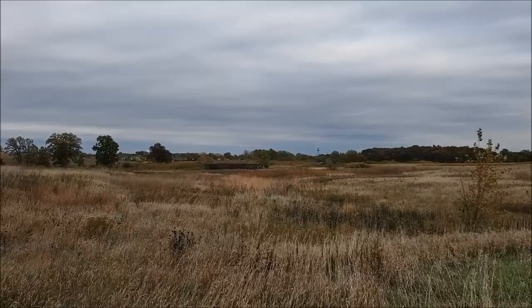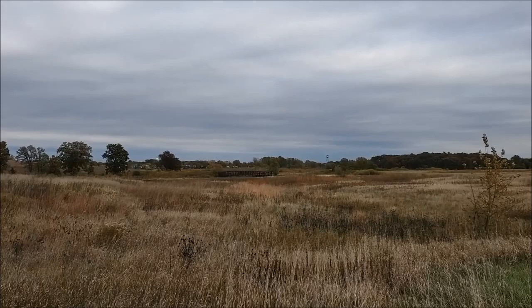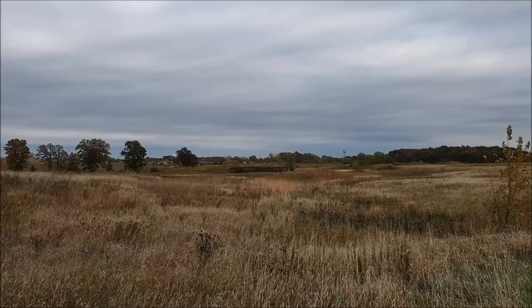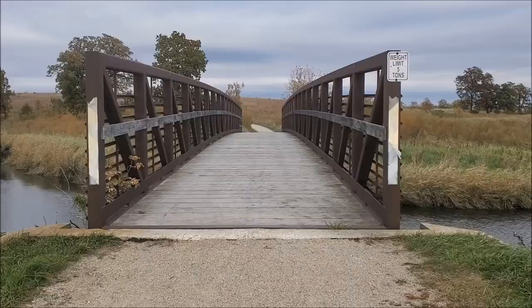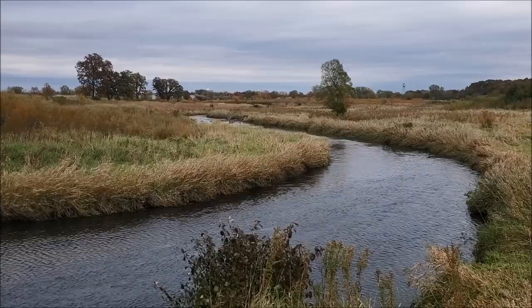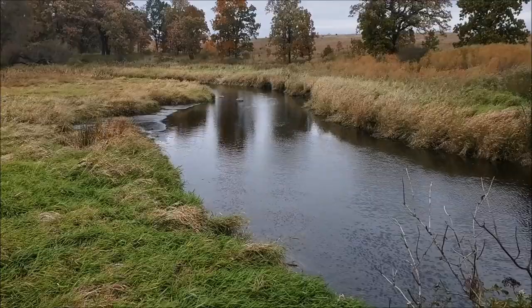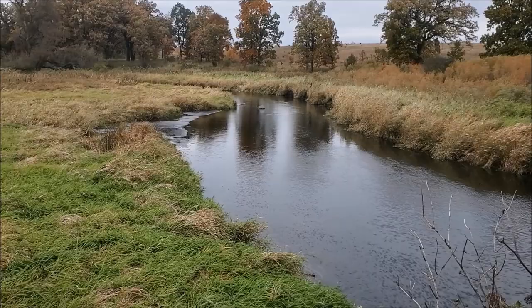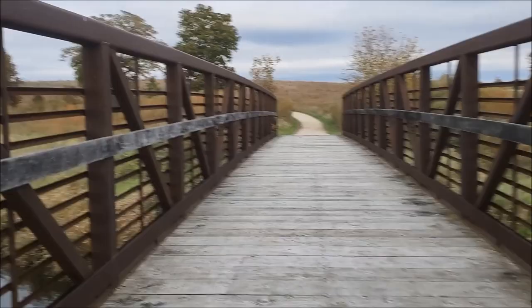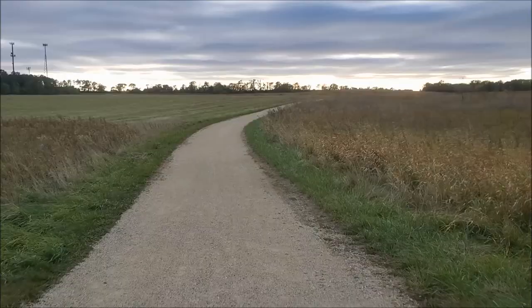I kind of forgot how quickly it gets dark this time of year, so we have a little change of plans. We're going to get to the bridge, which is really the only point of interest here on this trail. And now we're going to backtrack, get out of the lot before we get locked, and then we're going to head over to the Wisconsin side and cross this border. Alright, let's get back to the car. And out of this wind for a few minutes anyway.